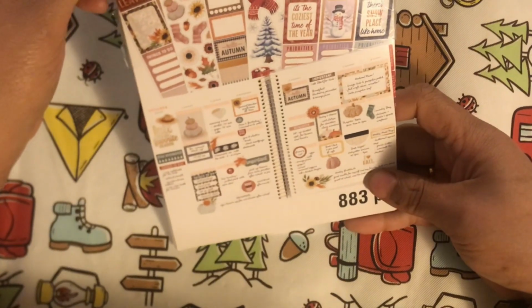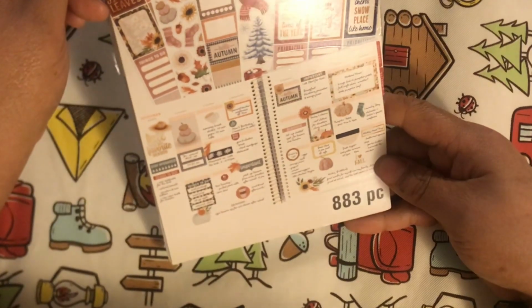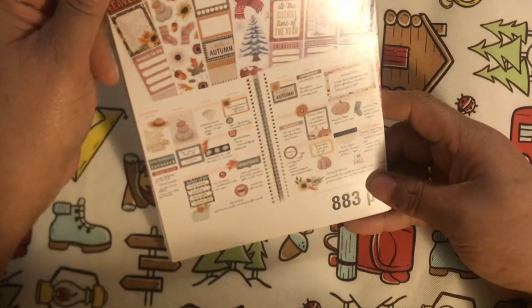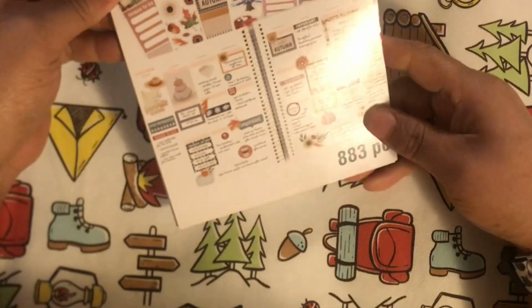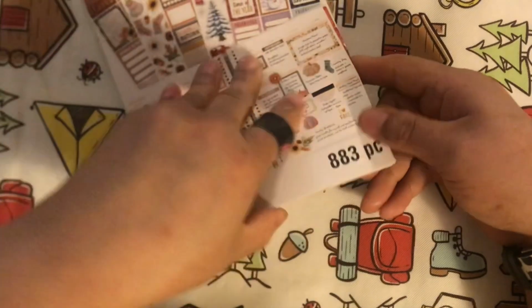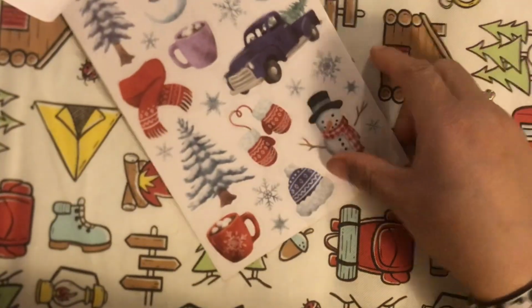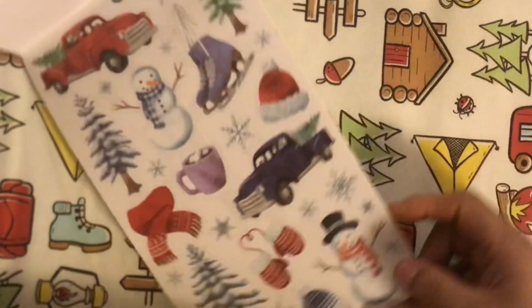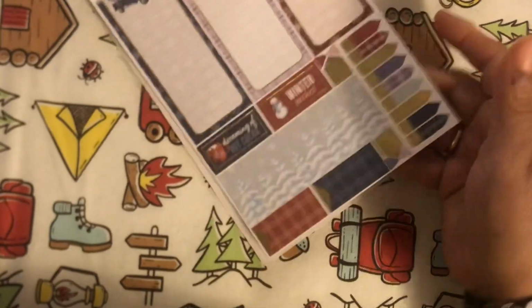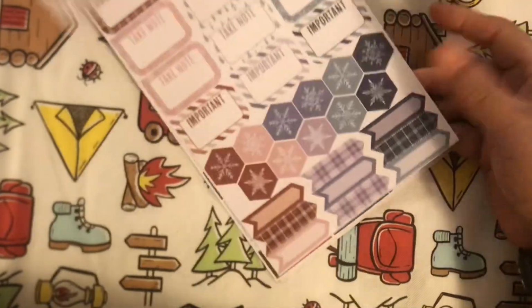Okay, and then I did get this one. It's fall and winter. Now, I didn't need it, but I saw the truck in it and I was like, yep, that truck. I was like, I'm getting it. I'm going to put it away for fall and winter. 883 pieces. And look at this page. The snowman, the little truck up there in blue. I was like, yep. Loving all of these winter colors.